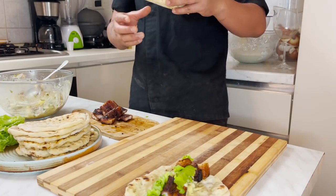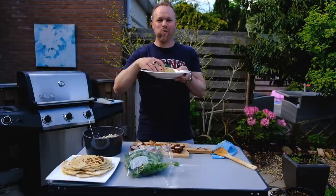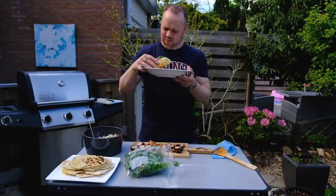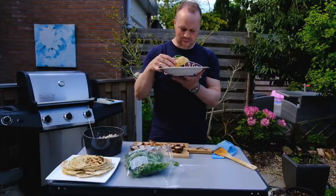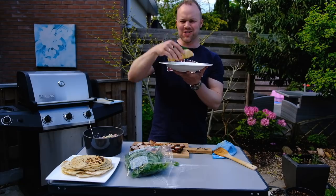Tara na, kain tayo. Tikman na natin. Wow. Oh, the flavor is so good. Amazing. Oh, this is so nice.